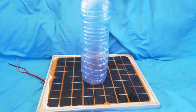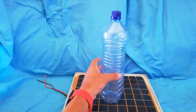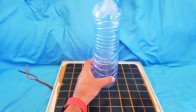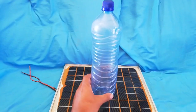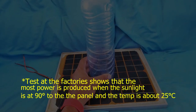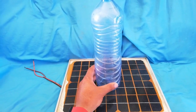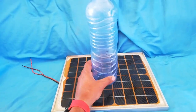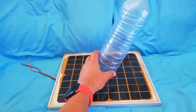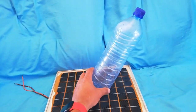Okay, let's bounce. Now, whenever ratings are given for solar panels, the assumption is that this bottle is representing the solar array. It's assumed that the sun is perpendicular. Sorry about that, it's at an angle. We do a quick adjustment. It's normally assumed that the sun is perpendicular to the panel and the temperature is around 22 to 25 degrees Celsius. And that's the reason why I went with a dual setup. So what I'm gunning for, I'm just going to choose random numbers here to help illustrate my target for this video. Let's say the sun is like this towards the panel.